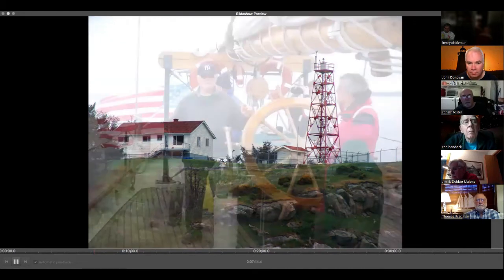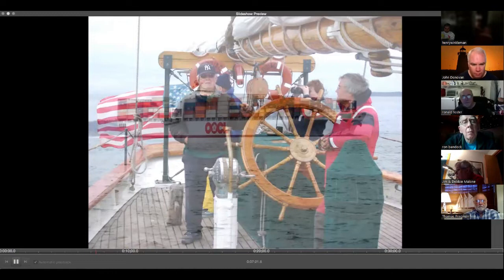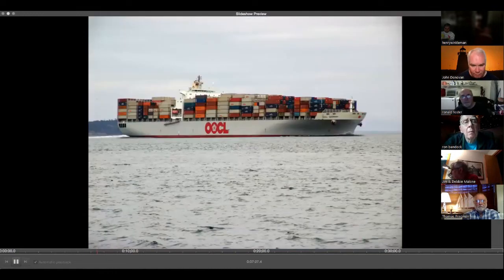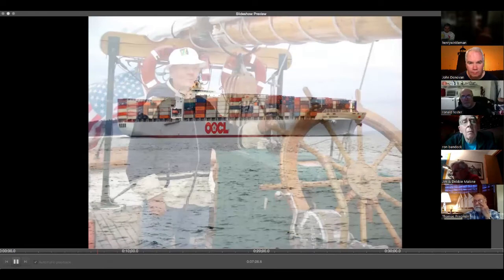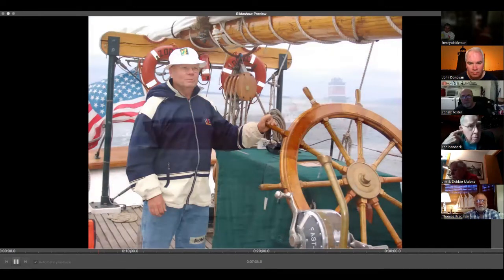John at the helm chats with Captain Tim, and we pass a container ship, one of many that we see along the way. Ron Drummer takes over at the helm, guiding us on our way to our next lighthouse, and we pass an oil tanker.